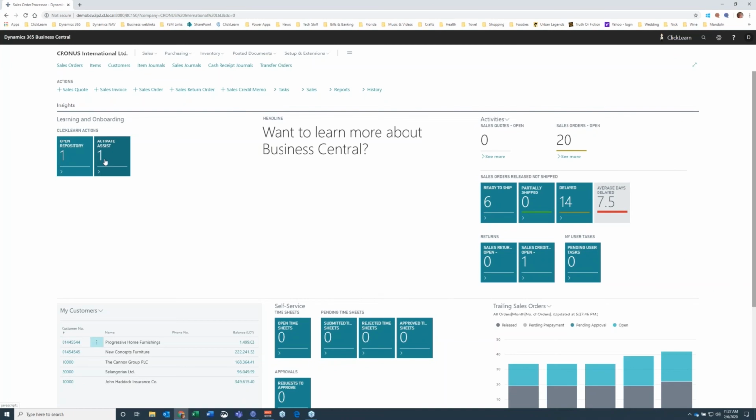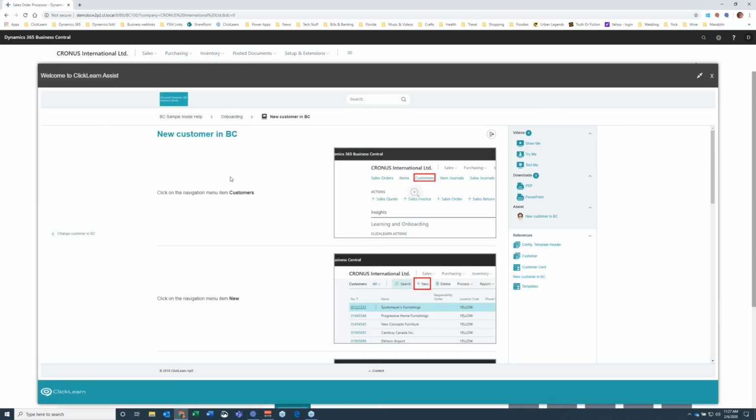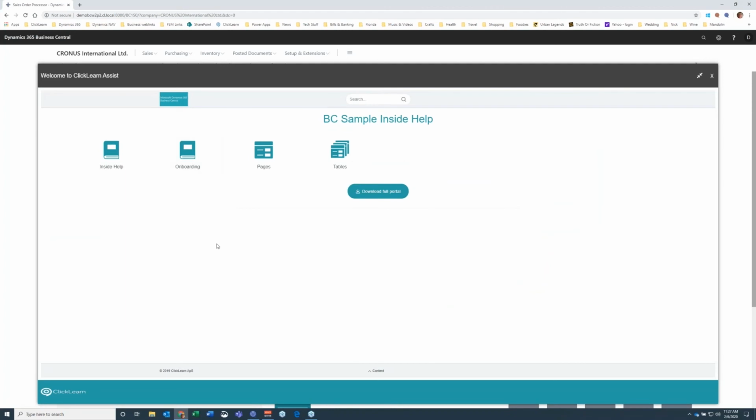So then you would work with our customer care team. We would place that link for you, and then once you launched your link, that's what's going to make it accessible for your end users to be able to access your information. So from here, with Inside Help, we also integrate with the Microsoft Inside Help within your Business Central. Where Microsoft offers things like definitions for certain fields or sections, that would be integrated with your learning portal that you're creating as well.